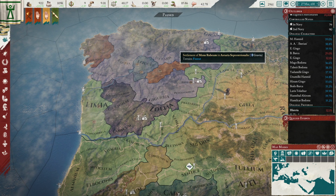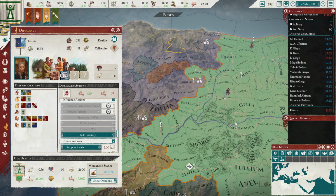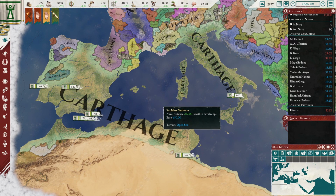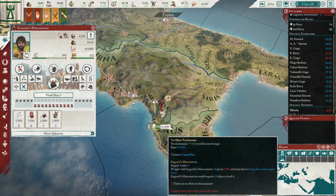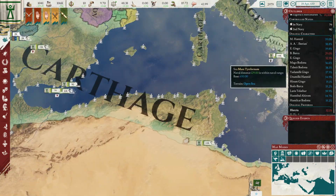But that's not relevant. We're going to go ahead and start working on we want to start fabricating a claim on these guys. We lack the political power. Okay, so we're going to proceed and get ourselves some political power. Oh, okay. I guess we'll deal with these guys. I mean, we do have troops right outside. They are immediately ready to go on in. Fantastic.